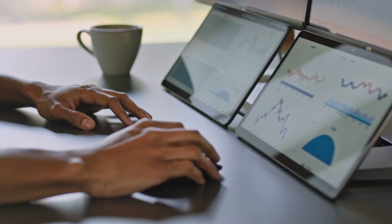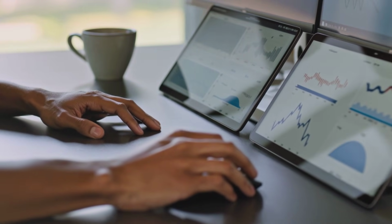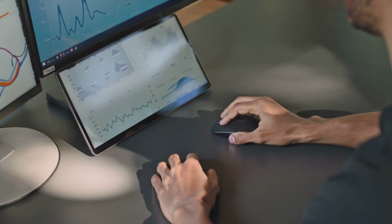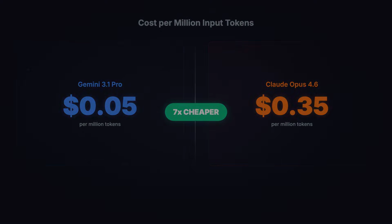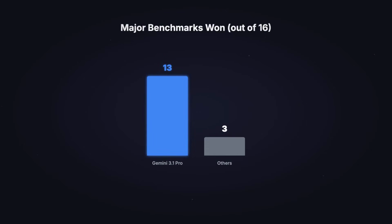Let's start with what's immediately obvious. Google is offering a 1 million token context window here. That's become standard, you might say. But look at the price. At 5 cents per $1 million input tokens, Gemini 3.1 Pro is literally 7 times cheaper than Claude Opus 4.6. This is a pricing offensive. Google is essentially telling you, we're going to give you frontier model performance at lightweight model prices.